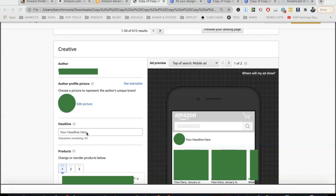You want to add a profile picture as well. If you click on see examples, you see what's allowed and not allowed. There is a lot of what's allowed, so you can add a logo, you can add yourself in there if you wanted to. You can add another person, like just a random stock image of someone to represent your brand. You can add like an illustration from your book, and you can do quite a few things. So there's a lot of opportunity there as well to stand out from the rest of the books within the niche.